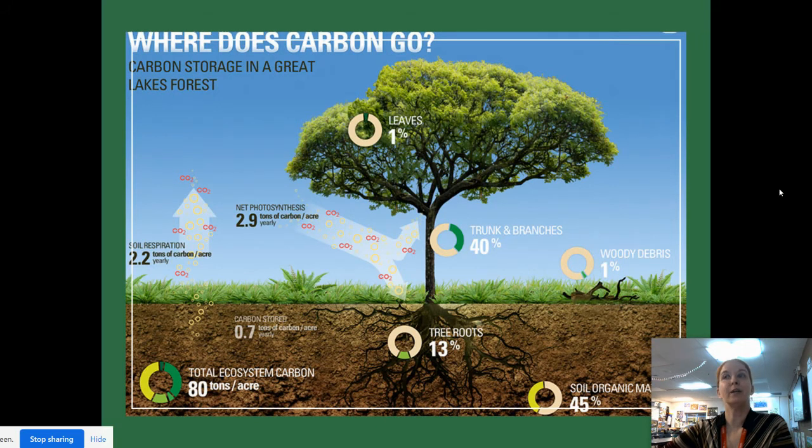So where does the carbon go? Like I said, about 1% into the leaves, 40% into the trunks and branches, 13% to the tree. You've got woody debris. Soil and organic matter take a lot of carbon. You're going to put a little bit back into the air, but you're going to pull out more into this. So the total ecosystem carbon is about 80 tons of carbon per acre. So once again, plant trees, fix the carbon.